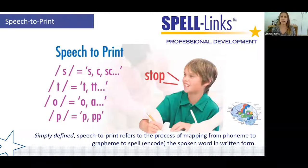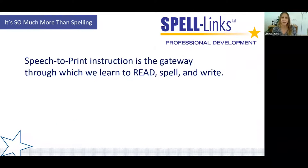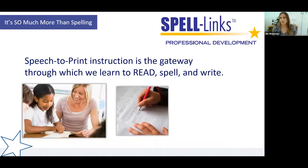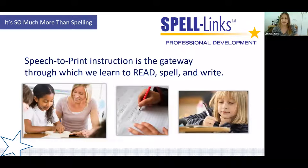It's much, much more than that. I hope by the end of the session today, you'll take away a better appreciation, because it's not just about teaching spelling. It's about an approach to teaching reading, to improving both reading and writing skills. Instruction is the gateway through which we learn how to read, how to spell, and how to write. It's a gateway, an approach, a system, a methodology, and an organization of instruction.